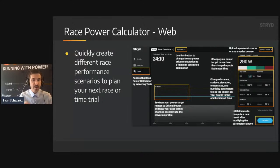You can switch things very quickly between power targets or time targets. You can see, if you upload a custom course or you have a specific verified course that you're loading up, the elevation change, the pace change, and the power stays steady, so you can have an idea of how your race splits might look. We think that it's a really cool visual experience.